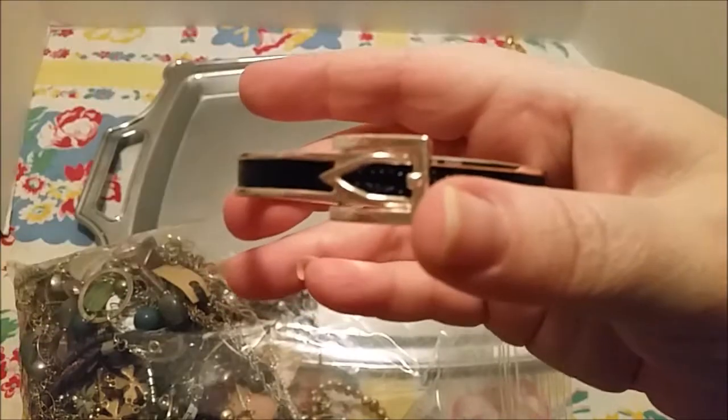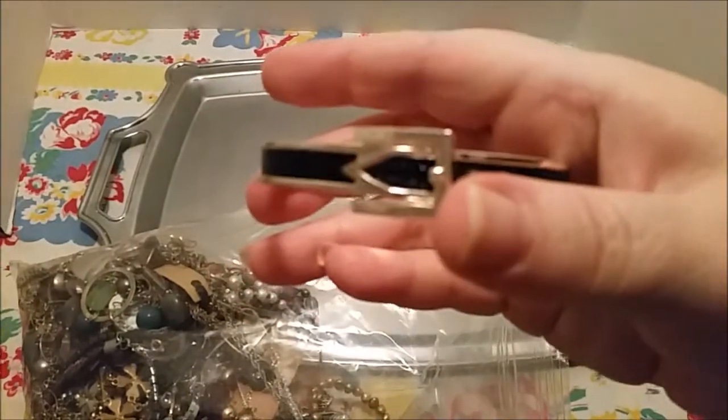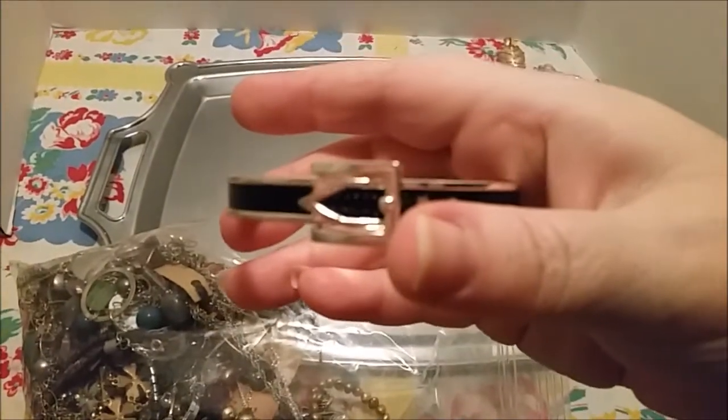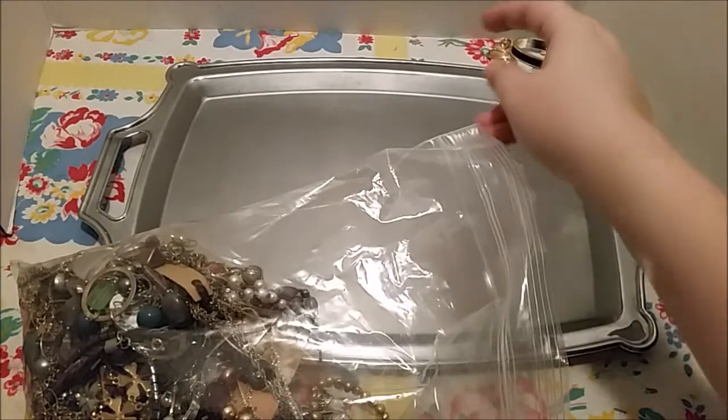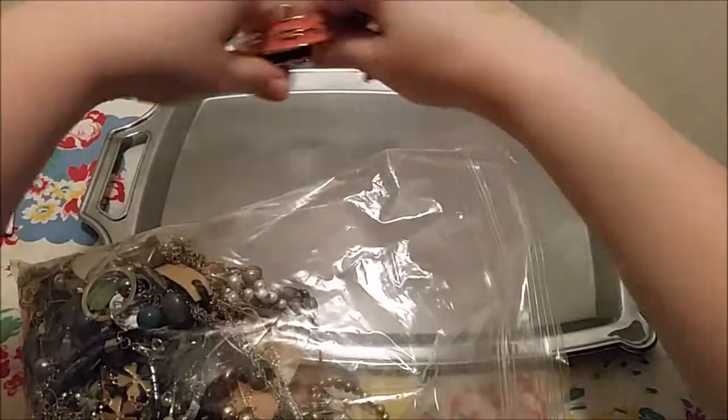I want this silly thing focused. Maybe it's my bifocals I'm looking through. Oh, no, it won't focus. Sorry. Okay, put that over there. I'll put the bracelets over here. I've got more room.